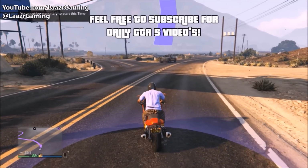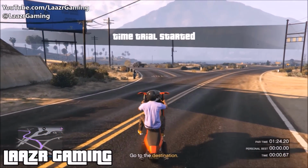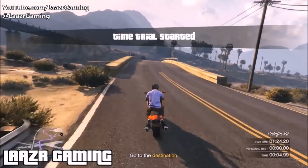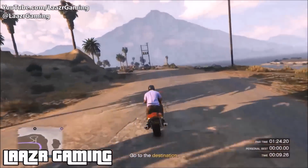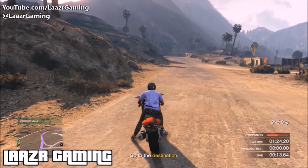So as you guys can see, this time trial right here is in Sandy Shores, and it's actually right in between the big massive lake. So you're basically going to be driving from one side of the lake all the way over to the other one. Now, as I'm sure a lot of you guys are aware nowadays, in 2018 there are tons of amphibious vehicles which basically can drive on both land and water.